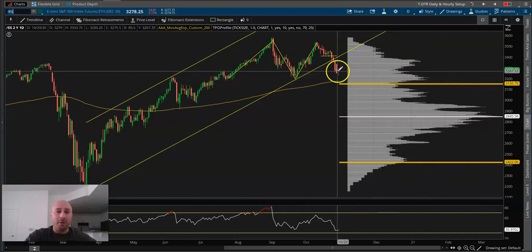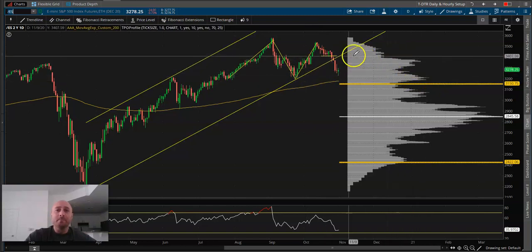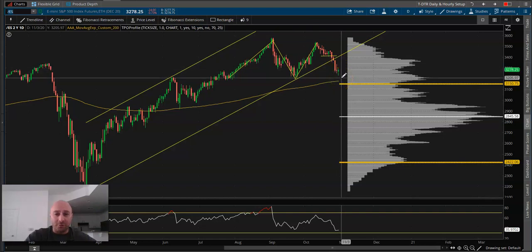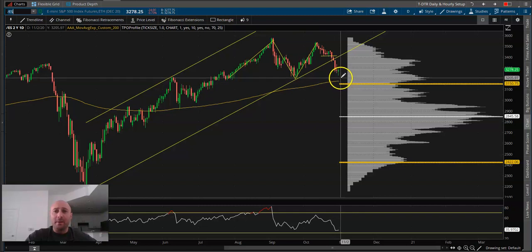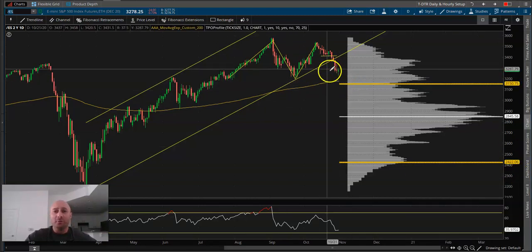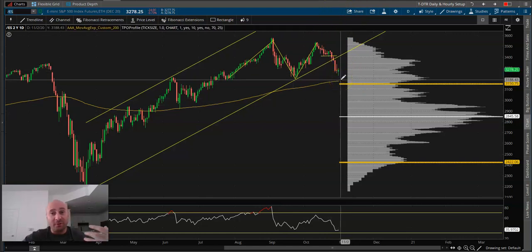But look at where we ended up. This high volume node right here. I said to keep an eye on it. If we do break down here, do we come down to this 3,200 level? It came right down to it. So I think we're just a little bit above the 200 on the S&P emini futures. So it's going to be interesting to see what happens this coming week.